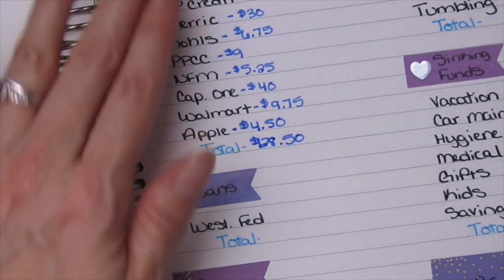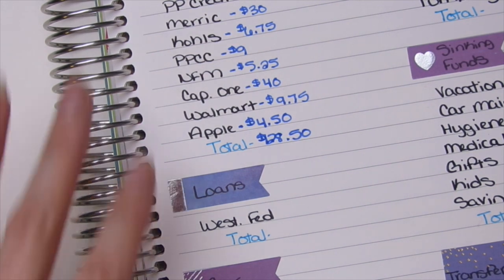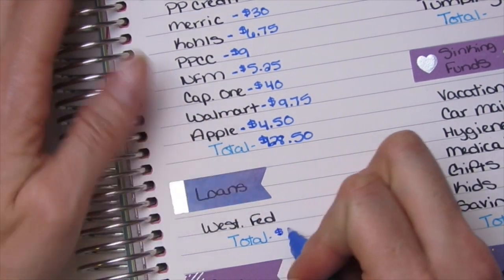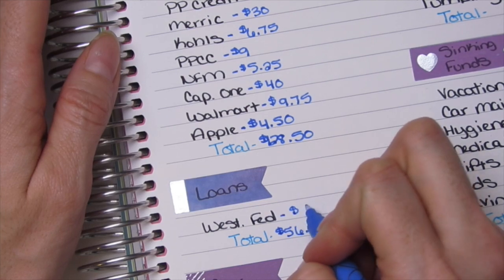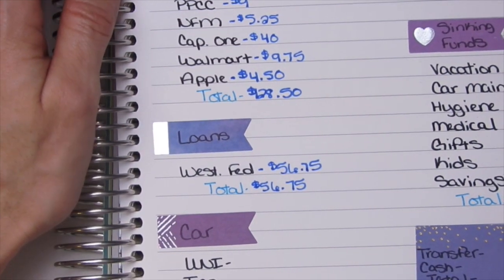Okay, so that's the total for my credit card type bills, which will go to one savings account in Capital One. Next one is Western Federal, and this is the only account on this savings account, so it's just going to be $56.75, and that's going to be the total.